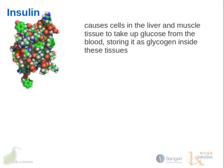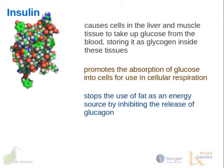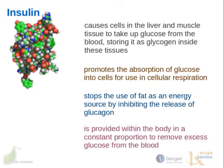Insulin causes cells in the liver and muscle tissue to take up glucose from the blood, storing it as glycogen, a starch-like molecule, as you may recall, inside these tissues. It promotes the absorption of glucose into the cells for use as an energy source for cellular respiration. Insulin also stops the use of fats as an energy source by inhibiting the release of glucagon.